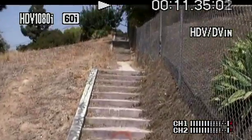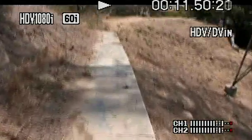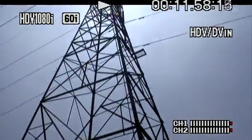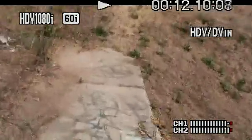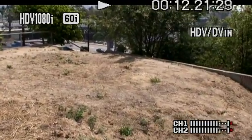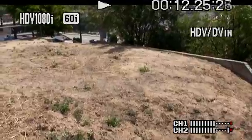Oh, this is recording. Okay, these are the steps that come down to this public path from Waverly. And this public path continues. These are the big power lines that run all across the ridge, the southern part of the ridge of Silver Lake, and run along Waverly. The last time that I was here scouting out this area, there was a homeless camp all in here. All their sleeping bags and possessions, and there was no one here, but it was obviously a homeless camp for half a dozen people.